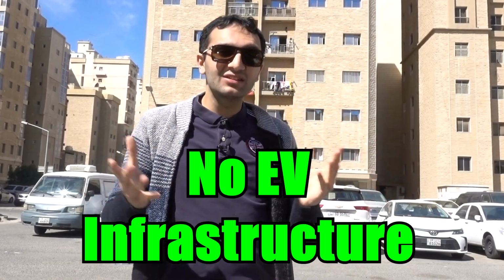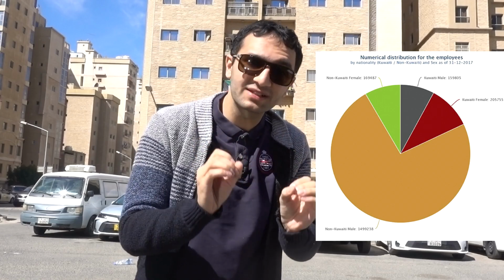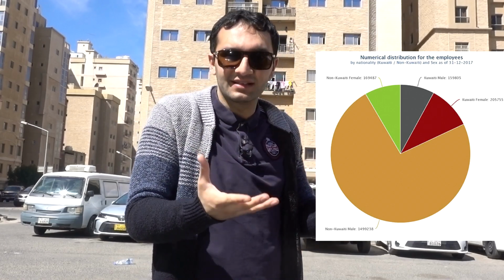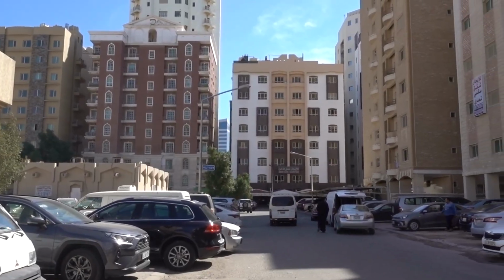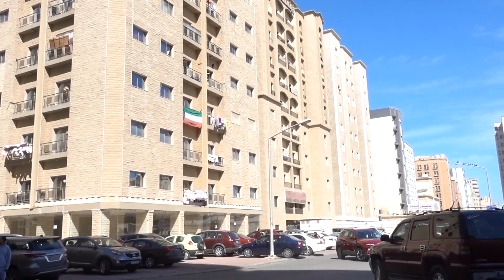Reason number two is that in Kuwait there is no EV infrastructure. As mentioned before, the population in Kuwait is 4.3 million, where only 30% are locals who live in houses, at least the majority of them. The rest of the population, 70%, live in places like this and park like this. As you can see, there are endless apartment buildings here, and there's no basement or underground parking lot, so they have to park anywhere and everywhere they can find. It's just how it is here in Kuwait.